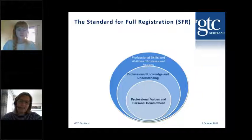One thing to point out is currently they're working to the current set of standards for full registration. However, there will be a refreshed set of standards that everybody will be working towards this time next year, so August 2021. So it's important to note that this year they're still working within the current documentation that's on our website, but next year that will change.